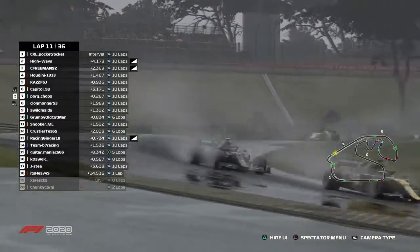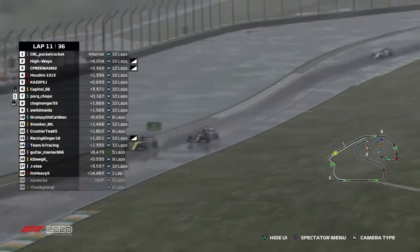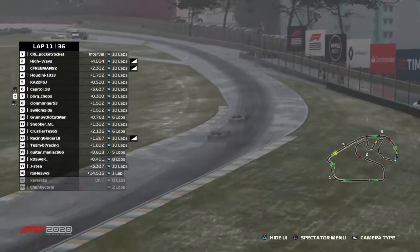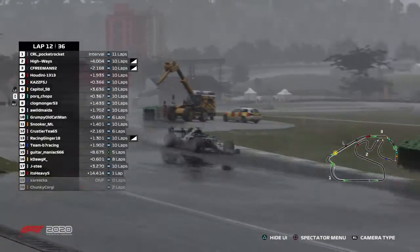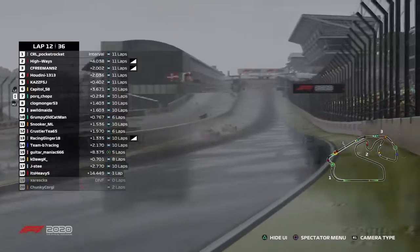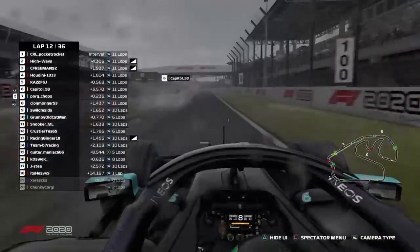It's Porkchops and Capital, who are still having a battle here. Porkchops, though, was practically pushing Capital around that corner. Thought about making a move down the inside, I should say. But unfortunately, Capital once again defending that very well. Just not enough straightaway for Porkchops to get alongside. What possibly could be a different story down the start-finish straight.